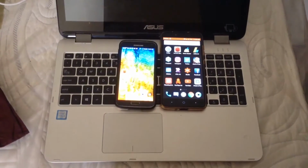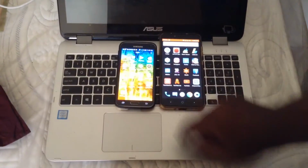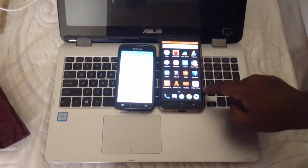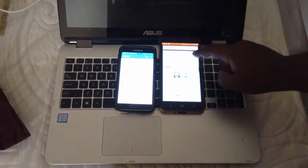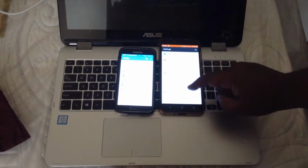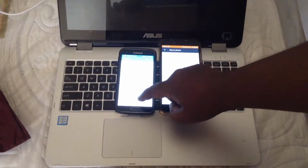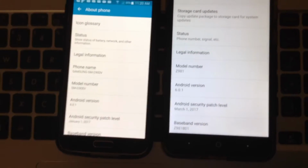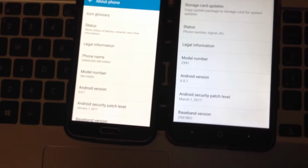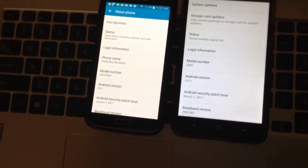Both of these phones are running the latest Marshmallow, which I'm going to show you guys right now. Go to About. And I'm going to bring the screen down more for you guys, so you know that both of these phones right here are running the latest Android, which is Marshmallow 6.0.1.